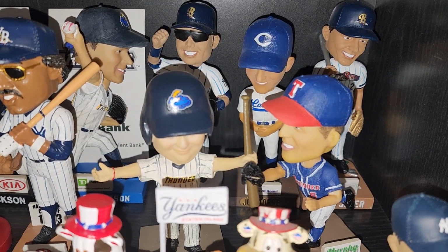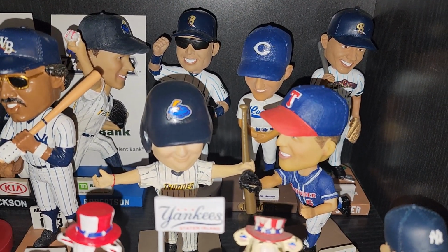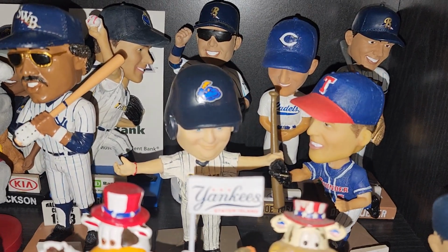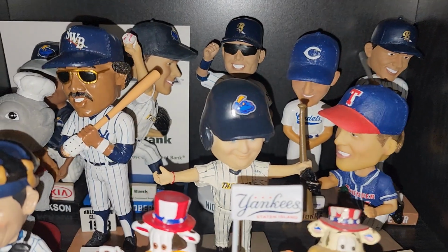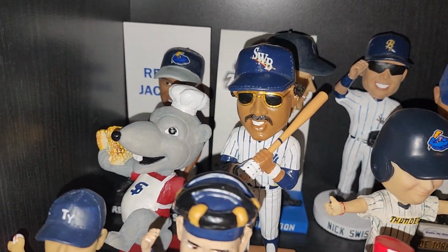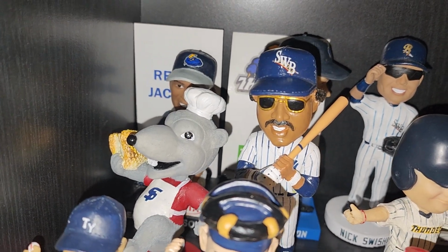Got a couple of Trenton Thunder ones back here. This one is Brett Gardner. That's Tommy Smith, who's their bat boy. He's been their bat boy for years. There's a Reggie Jackson Scranton Wilkes-Barre one. There's the Pizza Rat from the Staten Island Yankees.